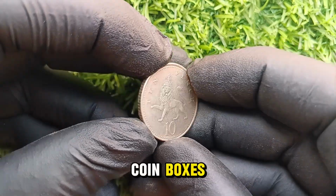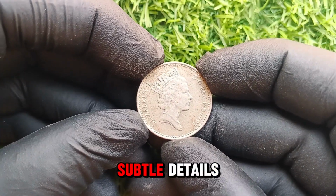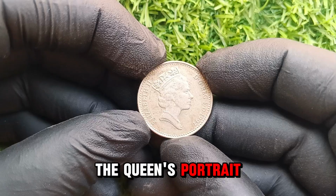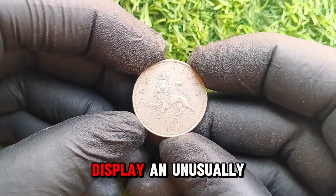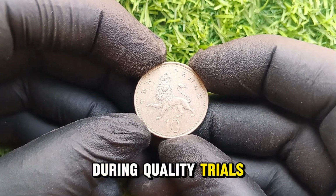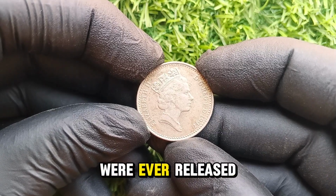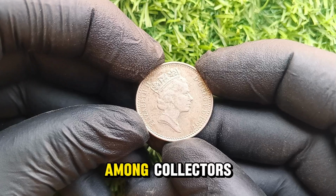The 1997 10 pence coin's appeal lies in its subtle details, such as the spacing of the lettering, the depth of the Queen's portrait, and the exact tone of the metal finish. A few coins display an unusually polished or frosted surface, a result of test strikes conducted during quality trials. Experts believe that less than a few dozen of these test strikes were ever released into circulation by mistake, elevating their status to near mythical among collectors.